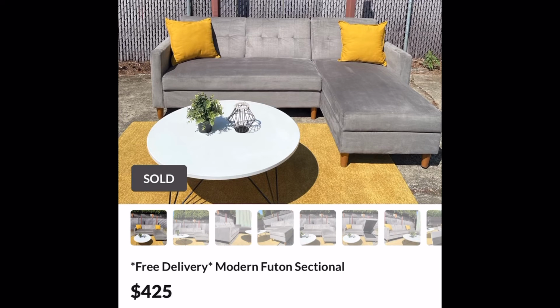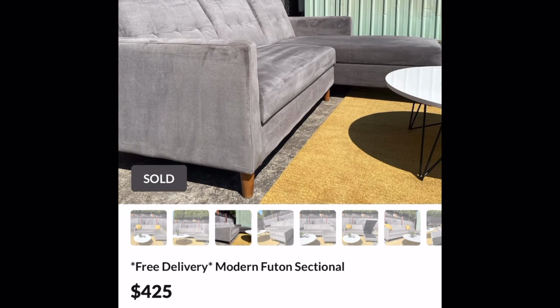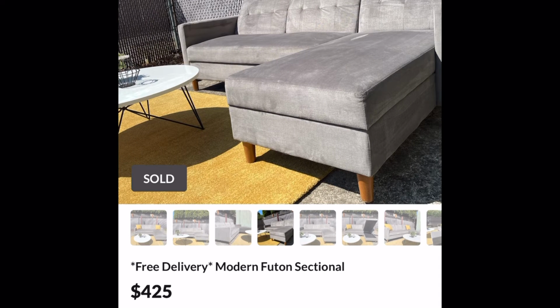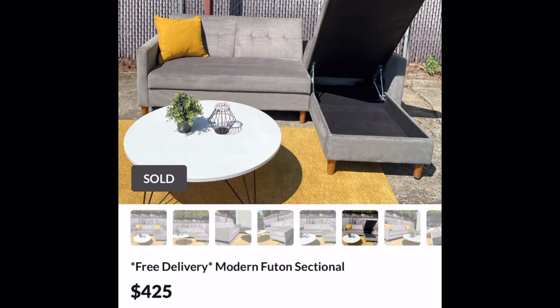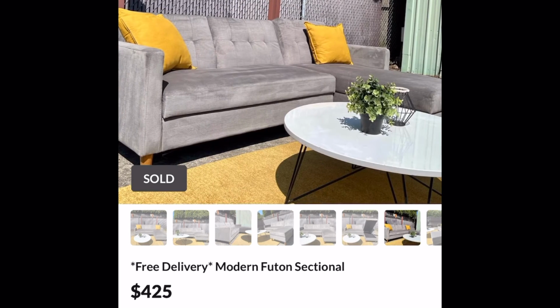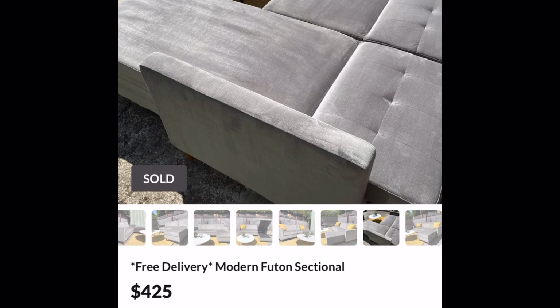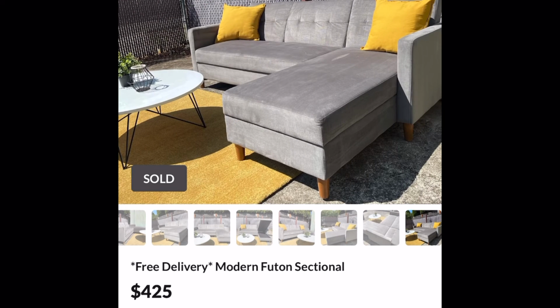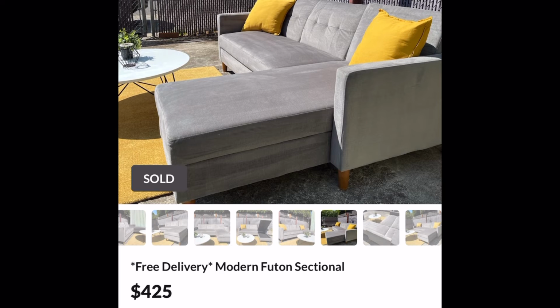So here's a modern futon sectional. It has storage underneath the chaise, has some good style, good color, but overall it's small. It's more of an apartment couch, to where it's not going to sell for more than $500. I've sold it many times for around $350 to $400, which seems to be the sweet spot for this couch. And yeah, I wouldn't really spend more than $150. That's kind of pushing it. Usually if I can get them, I'll be happy with them for like $100. These are quick fast food couches. You just buy and sell them quickly.